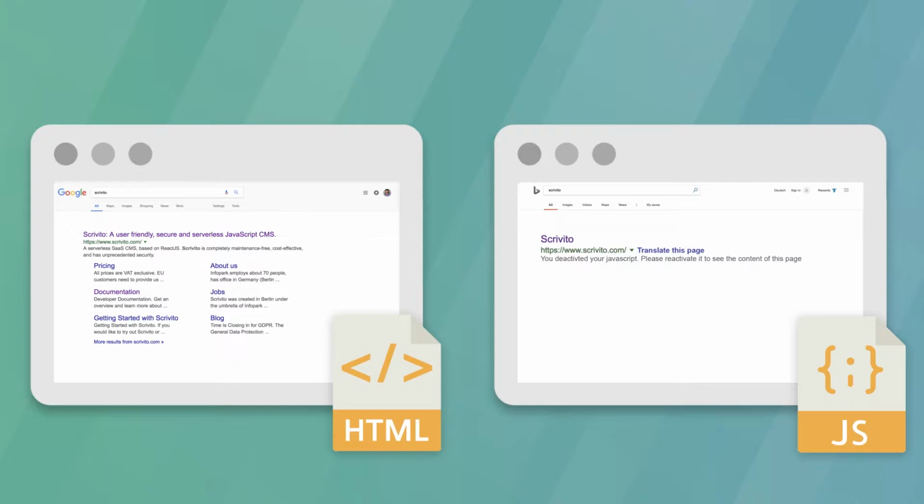Even Facebook, who built React, doesn't crawl or pre-render your JavaScript. So you will not have an open graph, you will not have a Twitter card, and most search engines will not really index the content of your page. So what now? Fortunately, there's a very simple answer for that.